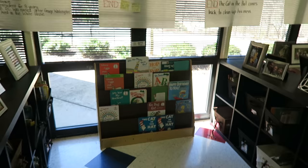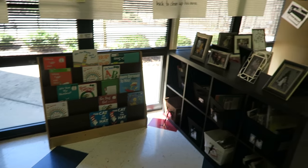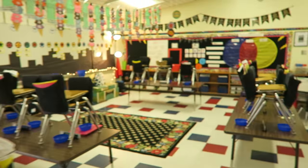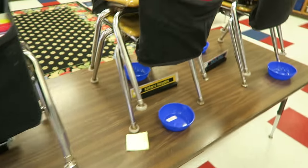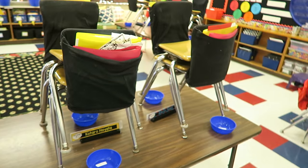And I have a few things I need to do. I have to switch out my books for next week. Obviously my chairs are all up, so I'm going to put those down. I don't know what I was thinking, but I didn't have my kids take out their pink folders for tomorrow.